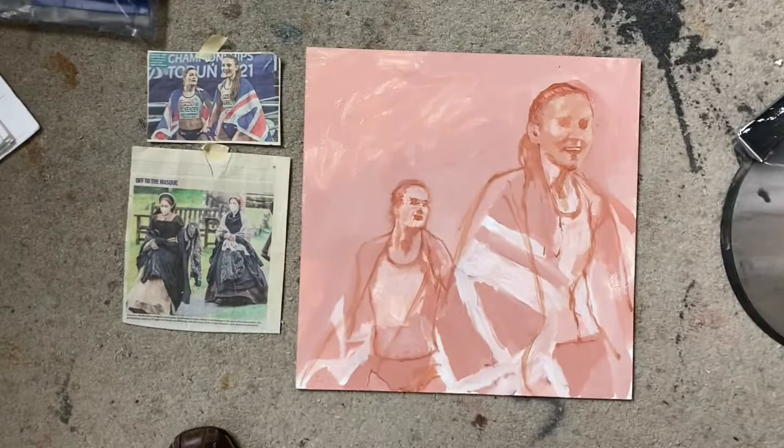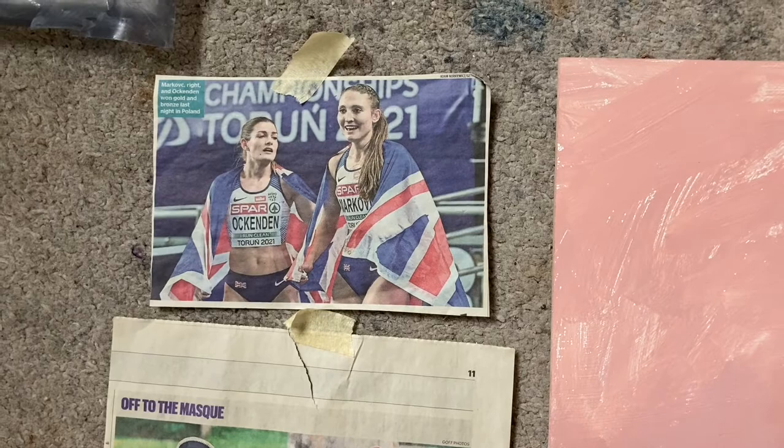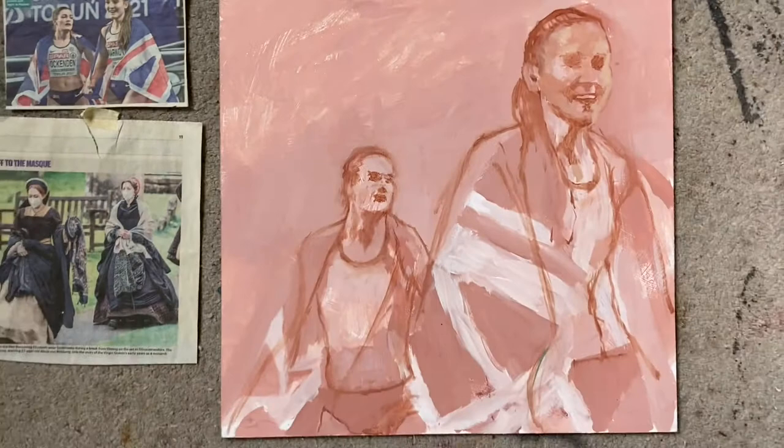All right, this was a little bit of a journey. Something I started before. It's based on this photograph. And it seemed like there was a relationship of sort of envy or jealousy between these two athletes. So I started that. I swapped one of them around to face the other way. And I started this acrylic painting.